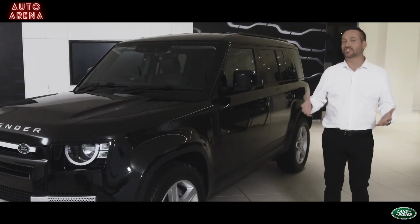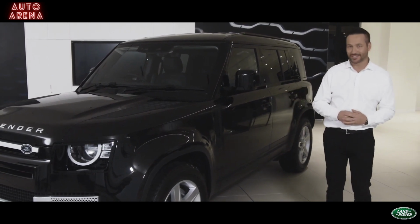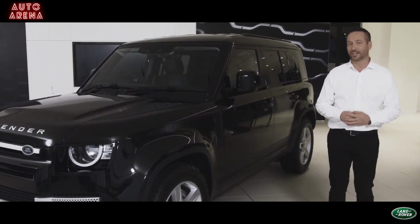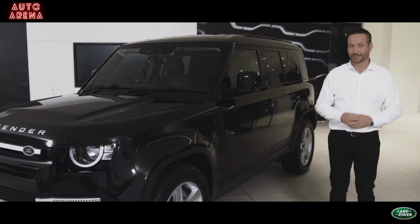Models are available initially as seen here with the P400 in a practical long wheelbase 110, with a view of introducing a compact 90 in the future. We'll let you know should the 90 become available down the track.